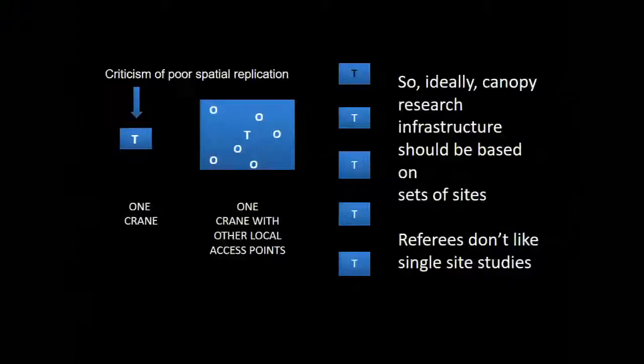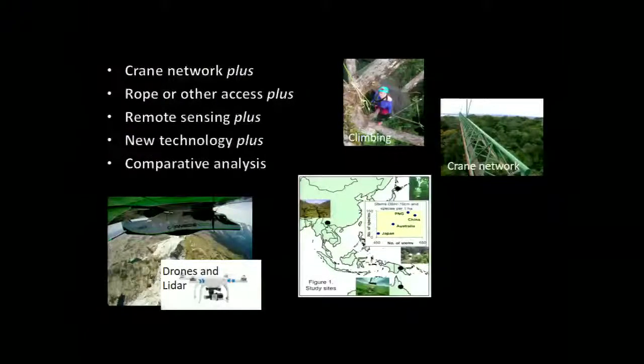And now that we have this network of cranes, we can start having really interesting comparative studies across these different gradients at different continents in areas with different biogeographical histories. So we have this kind of toolkit to address all of these outstanding questions in canopy ecology. We can incorporate the crane network as well as climbing, incorporating remote sensing and drones, incorporating things like metabarcoding to look at these ecological questions.